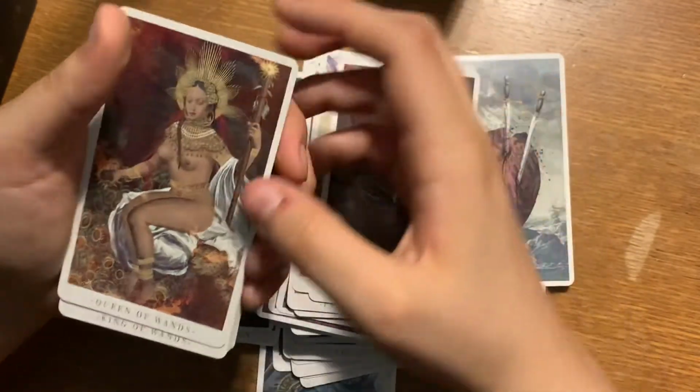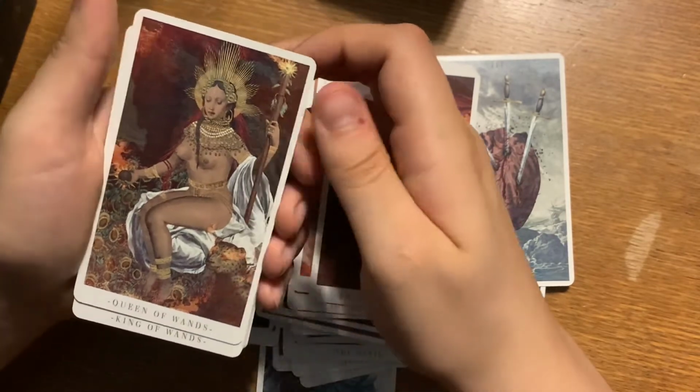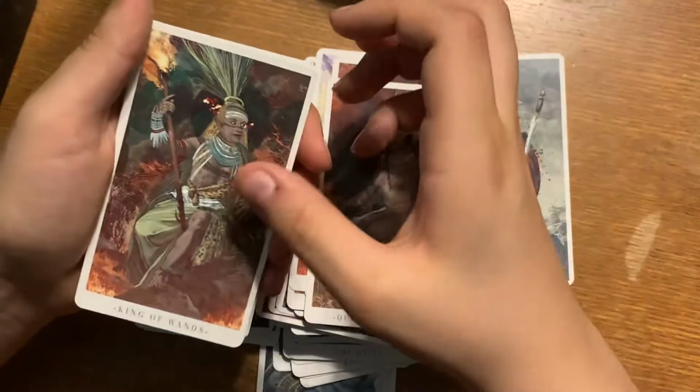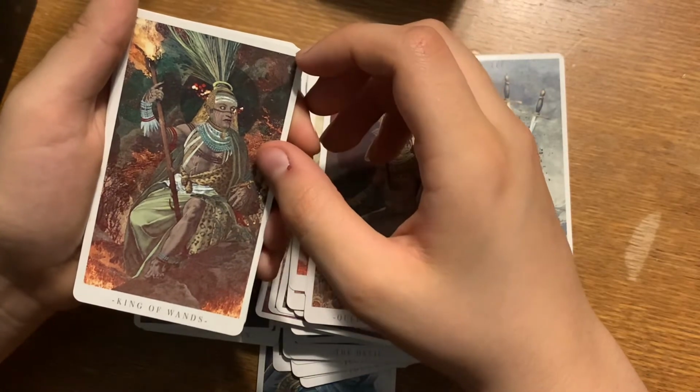And then I don't know what this depiction is. So I'm wondering, oh, I love that they have stretch marks though, or a scratch maybe from the leopard. So they include the cat with the Queen of Wands. And then again, we have a very Mesoamerican, I would say, depiction.